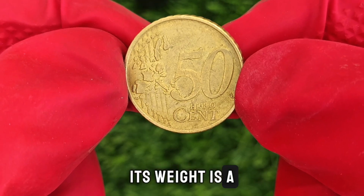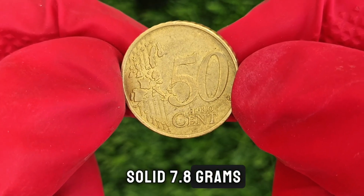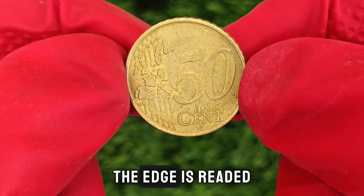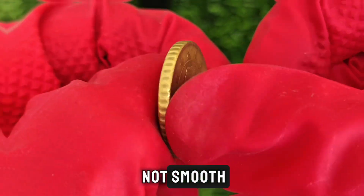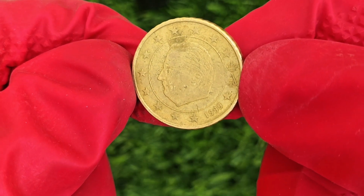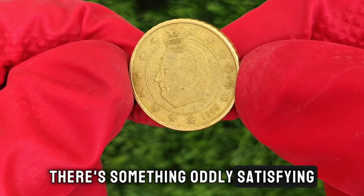Its weight is a solid 7.8 grams, and it has a diameter of 24.25 millimeters. The edge is reeded, not smooth, so it gives that satisfying grip when you roll it in your fingers. There's something oddly satisfying about it, right?